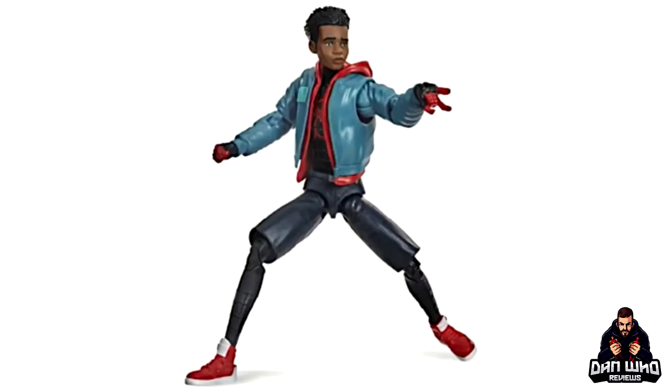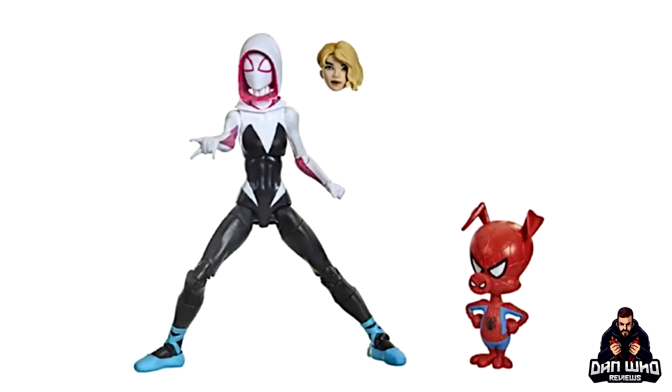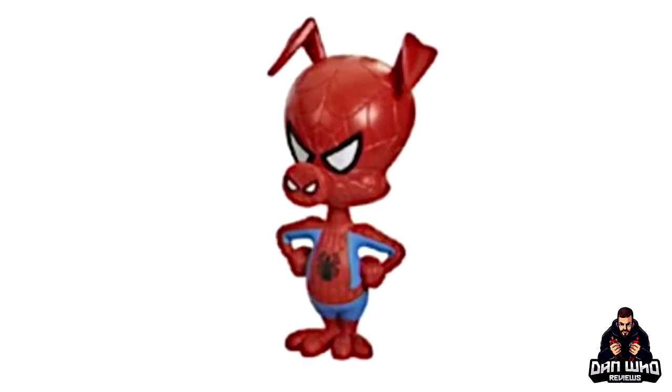And then next up, they've got Gwen Stacy, or Spider-Gwen, or Ghost Spider, whatever you want to call her these days. Really nice update. It's basically an update of the previous Gwen Stacy, but she's got new ballet shoes and a nice unmasked head that's more accurate to the actual animated thing. But what's good is that she comes with an accessory, which is Spider-Ham from Into the Spider-Verse. So this is technically 2 characters in one box. It's not a 2-pack, but technically Gwen Stacy and Spider-Ham are 2 characters. So that's not a bad packing, to be fair.